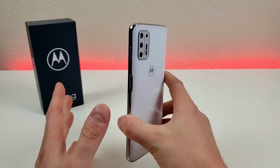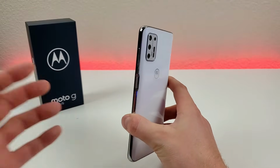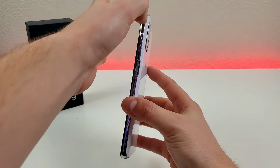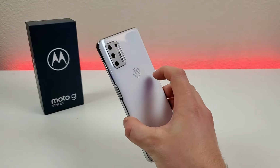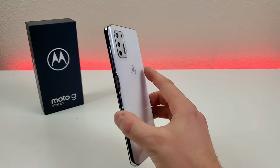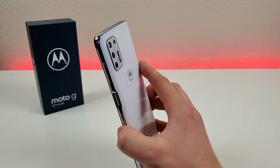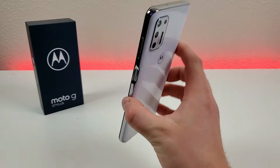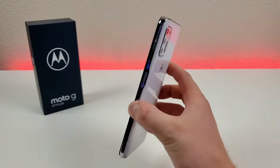Also, this phone is made completely out of plastic, besides the display, which is glass. So the side frame here is plastic, and on the back of the phone, this is plastic as well, even though the phone does appear a bit more premium than the materials might suggest. In general, the quality of the device does feel nice and solid, and it certainly doesn't feel cheap.